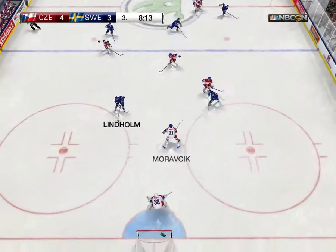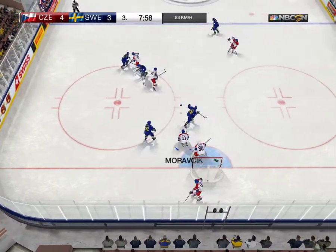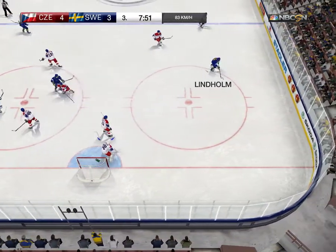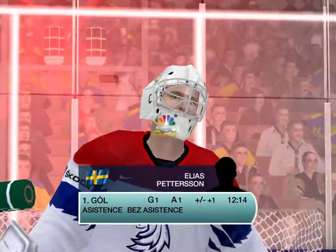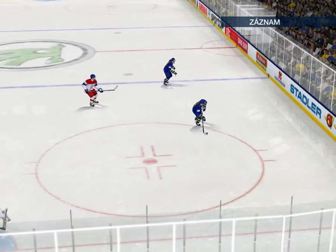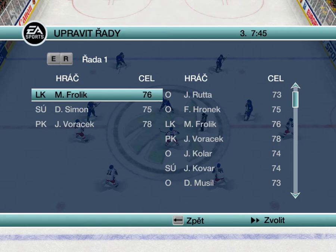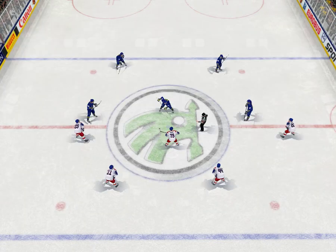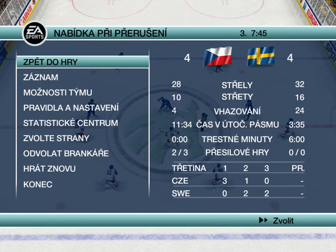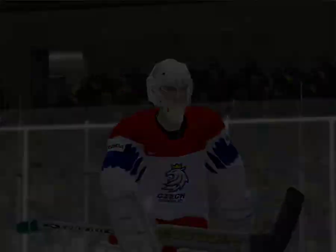It's 2-on-1. Shoots. Sweden takes over. Another shot. Fearlessly blocked. Slaps it. Sweden puts the puck into his own net. Oh boy, that could be so difficult. To his team, you never like to give up a freebie to the other guys.